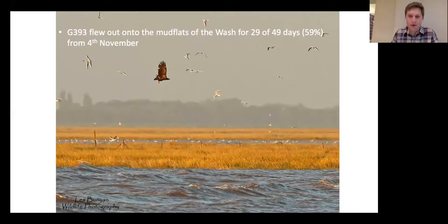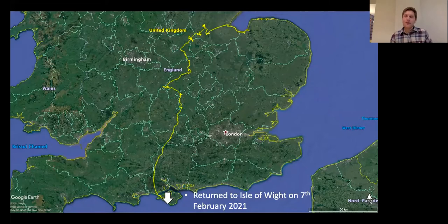It also flew out into the Wash, and it spent around 60% of days flying out onto the mudflats of the Wash from the 4th of November onwards. And so, you know, this bird was really learning how a white-tailed eagle can live in England. It was really, really fascinating to follow.